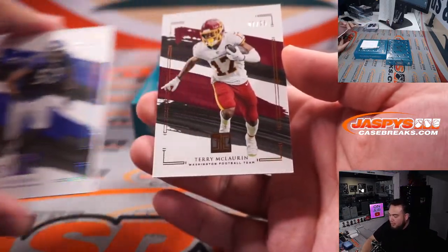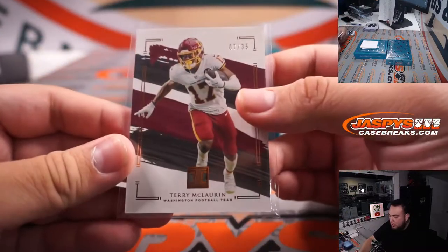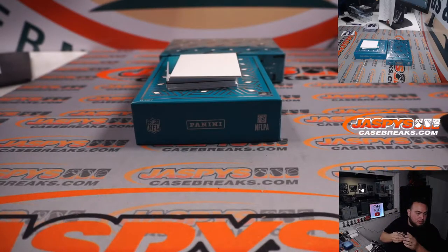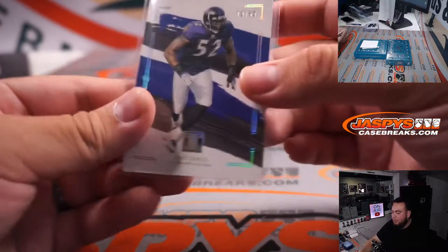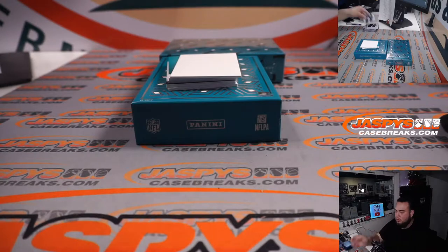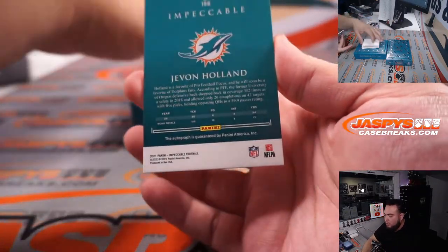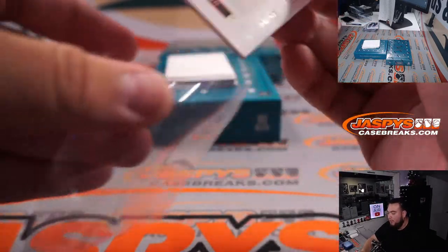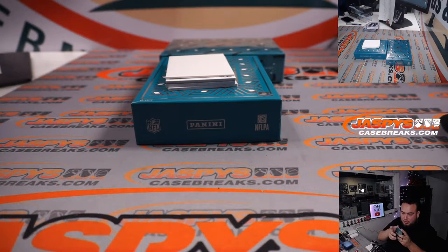Ray Lewis to 50. And Terry McLaurin, sorry. Washington football team 7. It's going to Paul Norton. And then Nicholas with the Ravens with that Ray Lewis. Javon Holland, stud there out of Oregon. 28 out of 49 for the Dolphins. Straight up Jeremy.